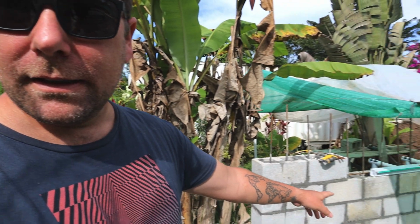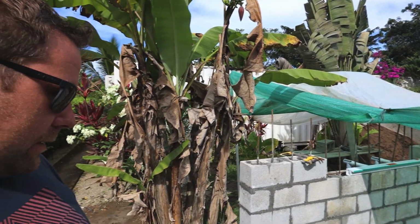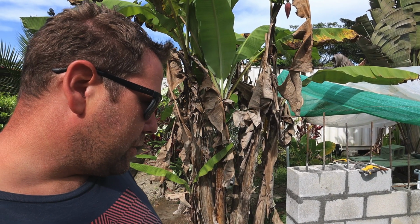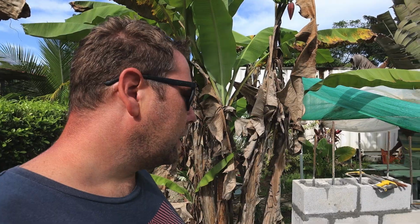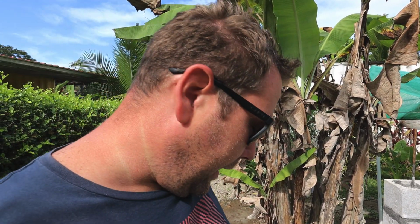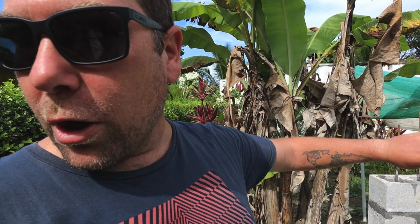Update time. So Leo's here figuring out the waterfall. So yeah, it's in place there. Just figuring out the plumbing, the location. I don't know, it's gonna go back a bit, I think. Leo, todo bien? Is the waterfall gonna go back a bit more?